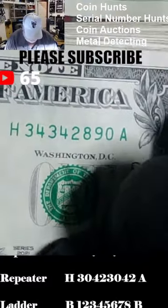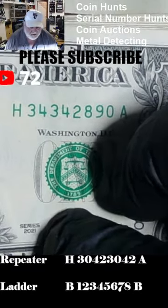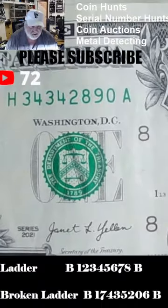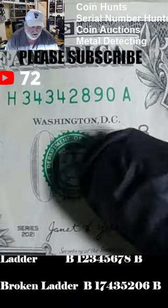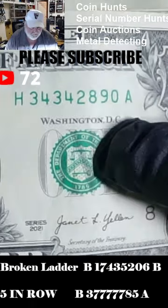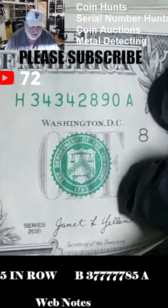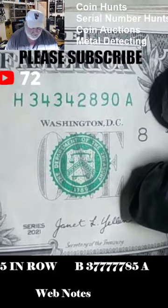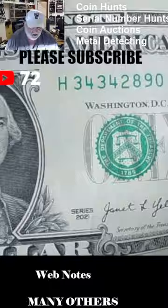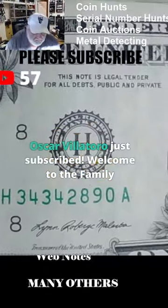All right, here we go. I'm looking here for a date, ideally before the year 2000. And then I'm looking here for a star, and I'm looking at the numbers here to see if I've got a fancy serial number, like this one starts 3434. If it had gone 3434, it would have been really cool. Would have been a binary, a four pairs, a repeater. It would have had a ton of stuff going for it. I also look at this green seal to make sure it's there and not out of place. And then there's a second serial number on the left side of the bill.